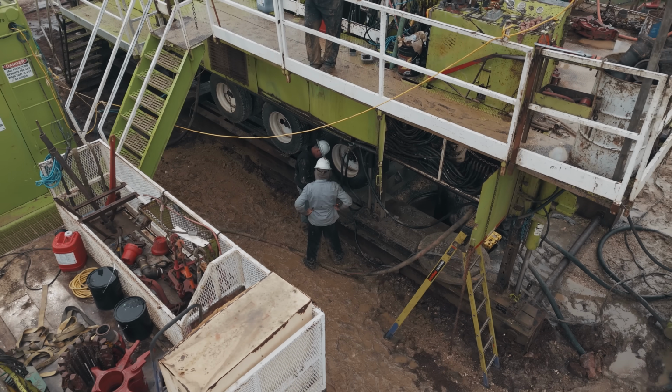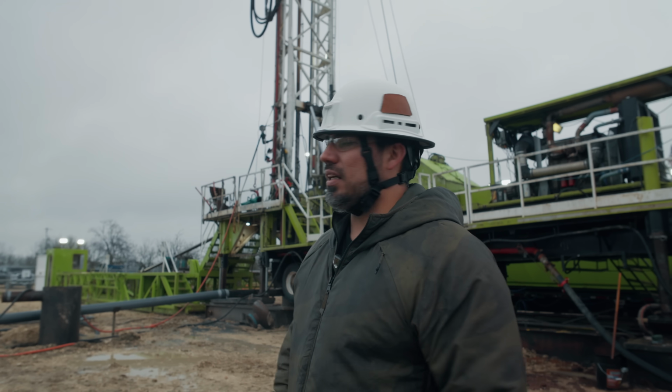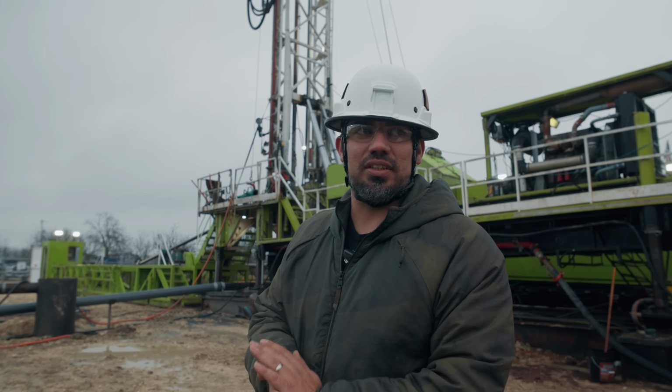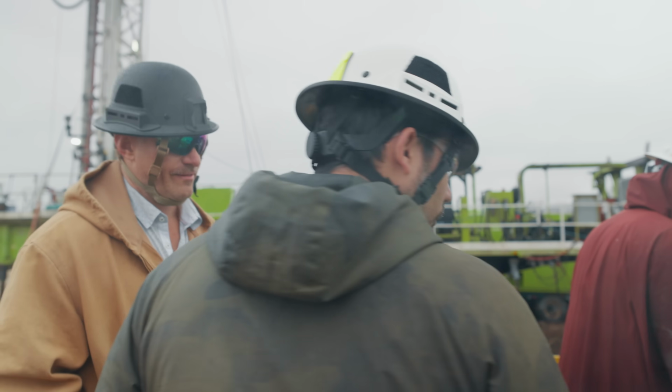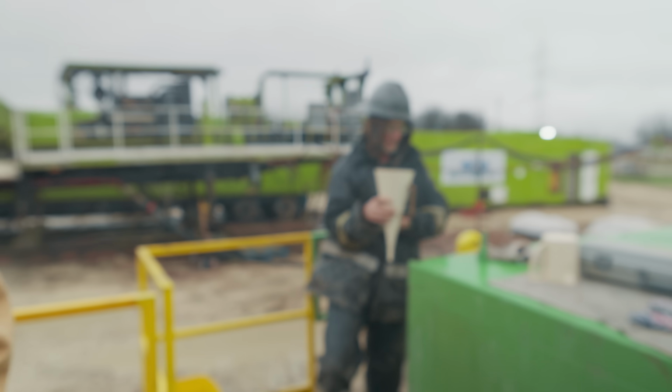These guys have to be kind of a jack of all trades. They gotta be able to work electrical stuff, mechanical, when it comes to water, so then you're gonna need to know how to work some pipes. They're checking the mud qualities right now. He's gonna dip it in there and get some of the mud and check the qualities of it.